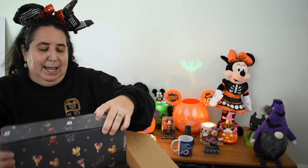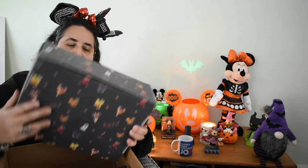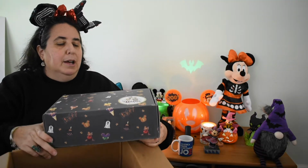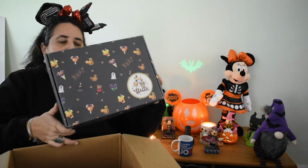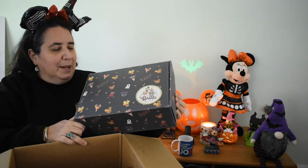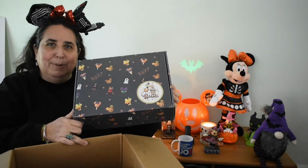So actually I'm really excited because I got a box. I didn't order their Halloween box because it wasn't exactly what I was looking for, the stuff in it. It's cool stuff, but not what I wanted. So this was just their regular September box, but it came in their Halloween decorated box, which I love. Look at that. Isn't that cute?